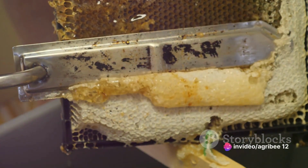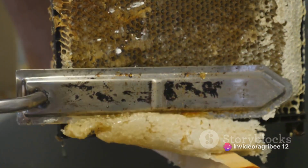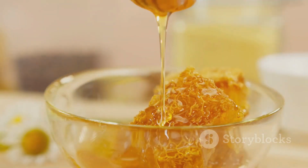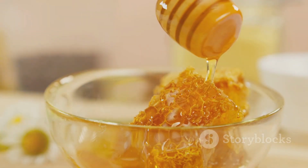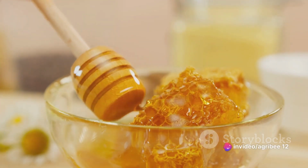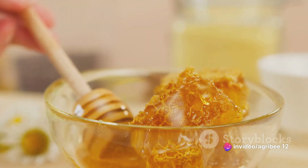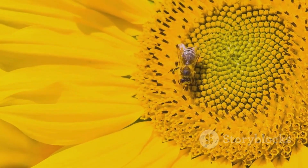Once the frames are removed, they're taken to a special area for the honey extraction process. This usually involves an extractor, a device that uses centrifugal force to spin the honey out of the comb. But before this can happen, the wax caps that the bees have meticulously placed over each cell must be removed. This is done using a heated knife or a special fork-like tool.